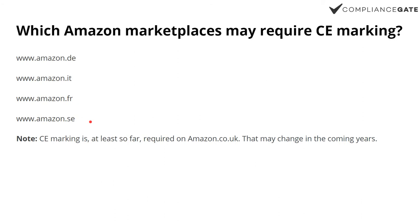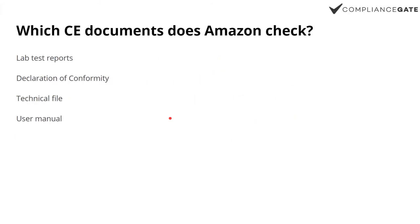That said, it's so far required on Amazon.co.uk, even though the UK is no longer in the EU. This could change. They are introducing, I think, called the UKCA, the UK compliance mark. Right now, I don't know if they even announced when the CE mark may not be accepted in the UK, if ever. But something to take into consideration. But the CE mark is still a thing in the UK, including when you sell on Amazon.co.uk.